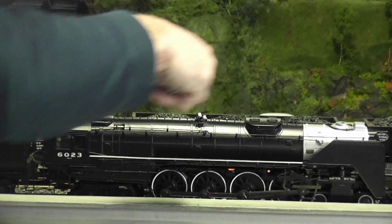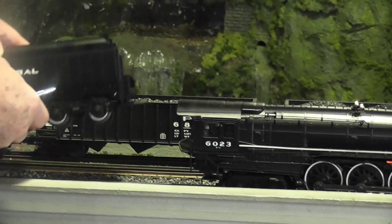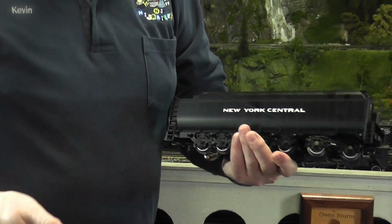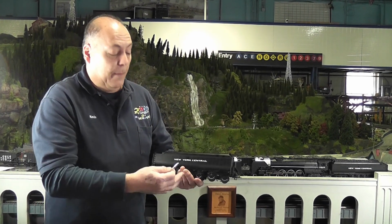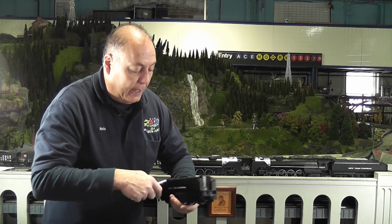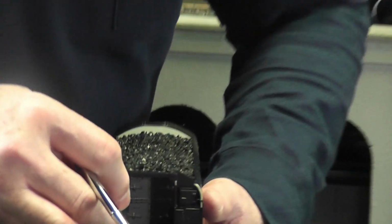All right. And then the final thing is the tender. The tender also has a smoke capability because, as we talked about in the initial discussion, these would go through a water pan on the tracks. And in order to get that same realistic effect of the water coming through and out the sides, Lionel has put a smoke unit right under this cap. Now, I'm not going to take this cap off, but it's magnetized.